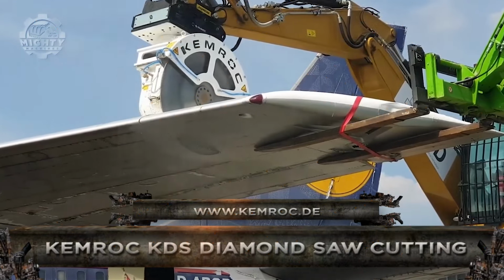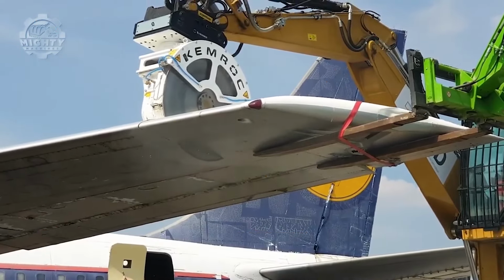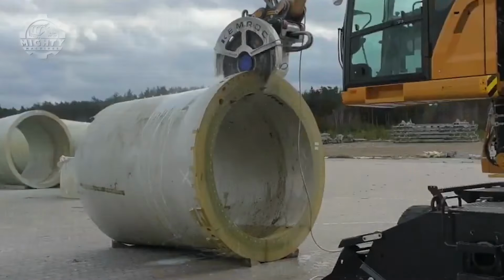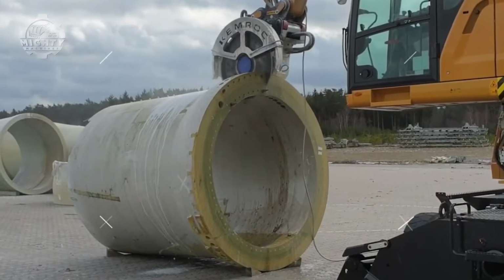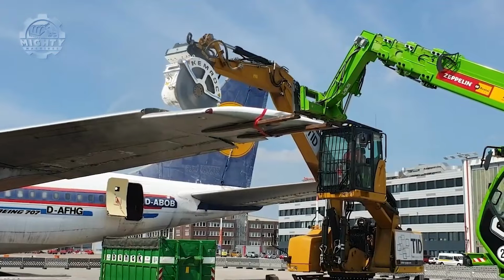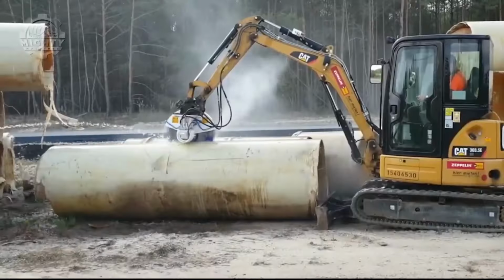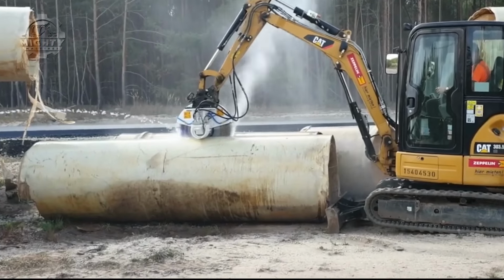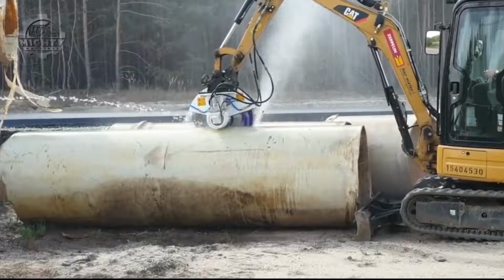Is a Chemrock KDS Diamond Saw cutting a Boeing 707? This machine they are using is specifically designed to work with concrete, steel, reinforced concrete, rock, and even glass fiber reinforced plastics. These are common materials in wind turbine blades and the like, and they are very difficult to cut because of their sturdy appearance.